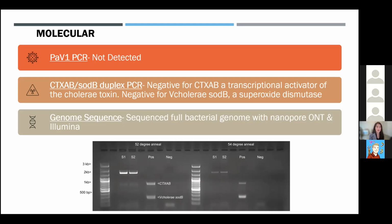We also did, Mississippi State did a cholera toxin PCR duplex, and that also came out as negative, which wasn't really unexpected since it isn't a Vibrio cholerae, but it was something that we wanted to look into, which you can see the picture below of the gel of that result. And then Mississippi State and the University of Georgia were able to fully sequence the bacterial genome with the nanopore and the Illumina.